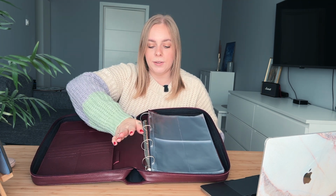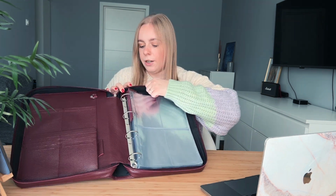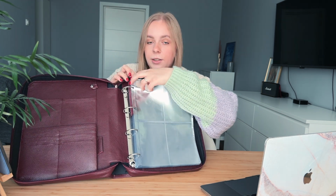And my favorite part of all the folders of this type is the ring system. And this folder goes with this huge amount of files, which are so thick. And also you can see that they have dividers here. These are leather dividers. I think it's time to organize my documents together.